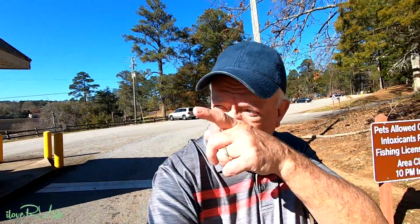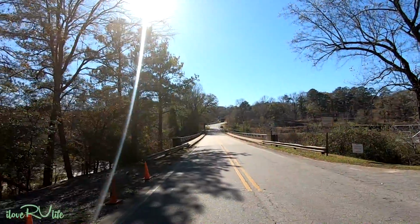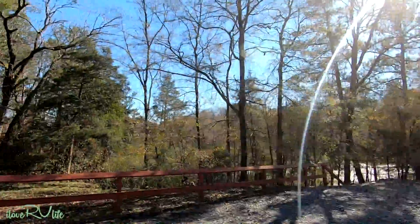Walking right out of the main entrance from where the Lakeside Campground is located, and then right up the hill where the Riverside Campground is located, come right across the bridge, and that will be the entrance to go down to the falls. And I think you're going to find this something. There's the bridge that you cross, and then we're going to walk right down through here.